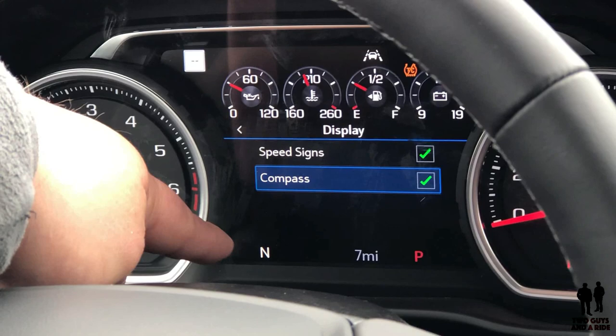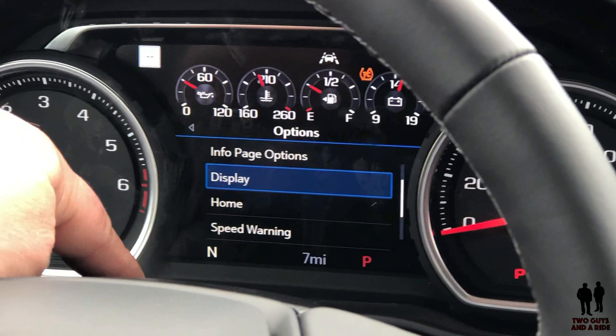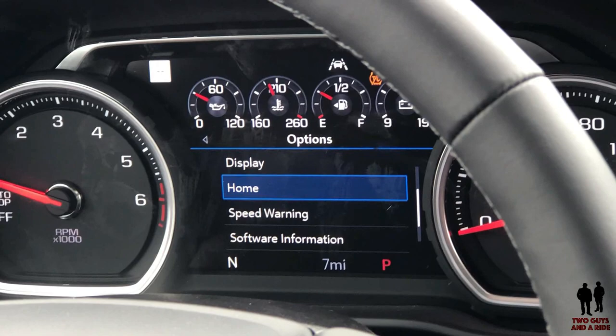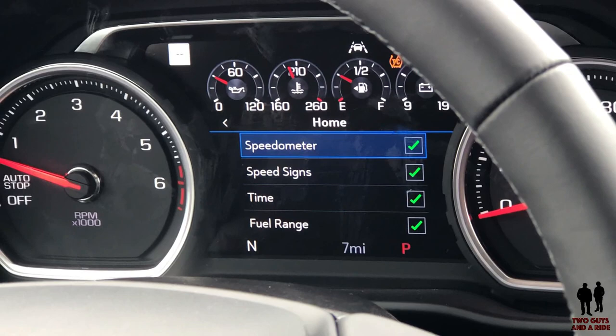Then I go left. The left button is always back to where you were. And you can change units. There's just a lot of different options, but that's where you get to them. What I'm going to do is go back here to home. And then I can set a few more things, like the speedometer.